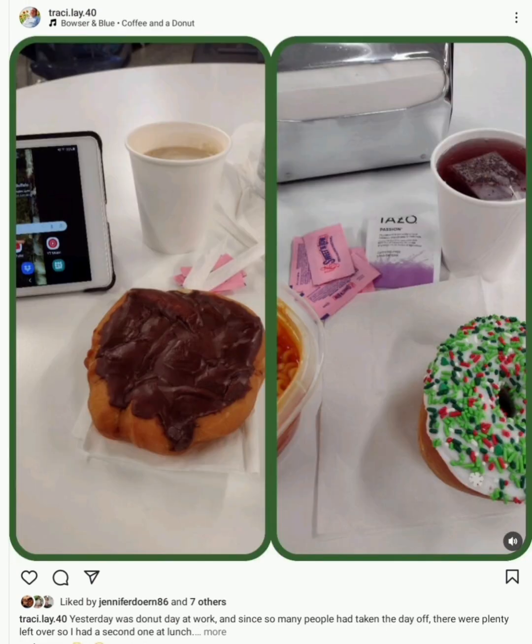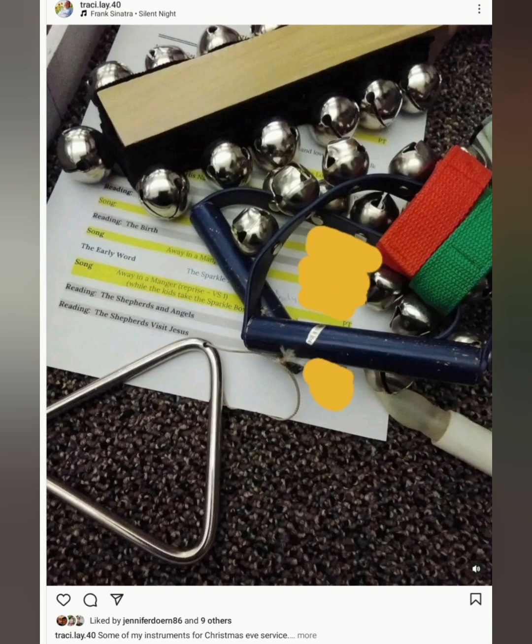It was Donut Day, and since so many people had taken the holiday off, I decided to have two. Some of the instruments that I used for the Christmas Eve service. The yellow are people's names that probably wouldn't want me to post them on Instagram.